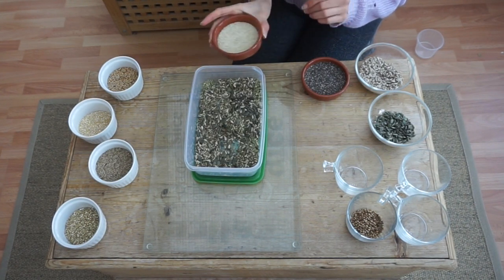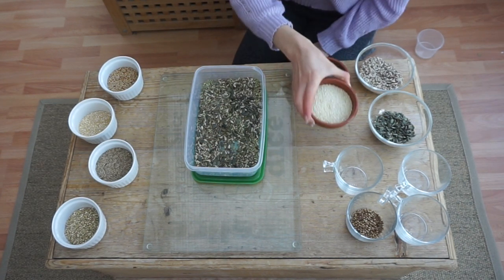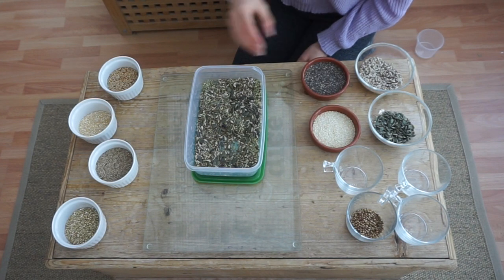These, to be honest, I will not be putting in because my guinea pigs hate sesame seeds. So I'm going to leave those out, but you can definitely add those.